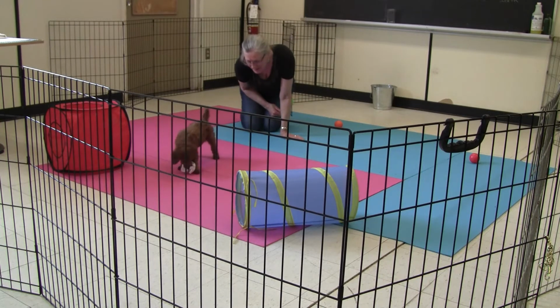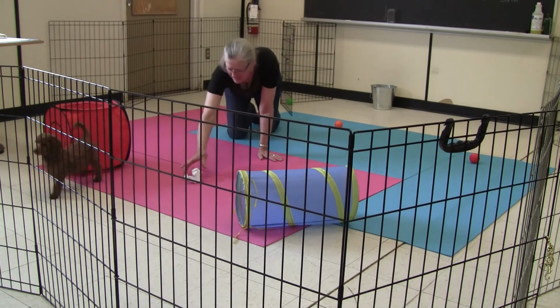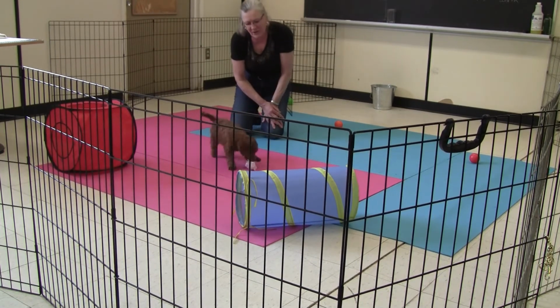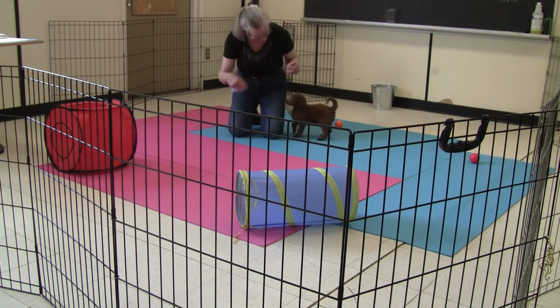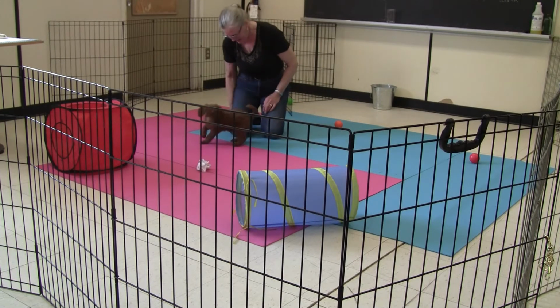Very good, puppy. Puppy, bring. So she is getting distracted by the other things in the room and looking around. But she was not scared of the paper noise. She's very interactive. Yes, puppy. Oh, good girl. She dropped it quite nicely and willingly. Very good. Is that fun?